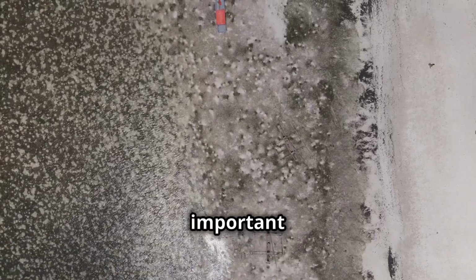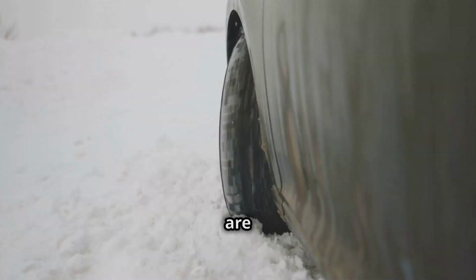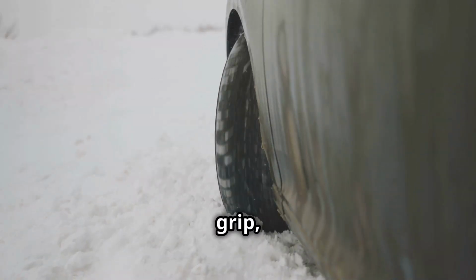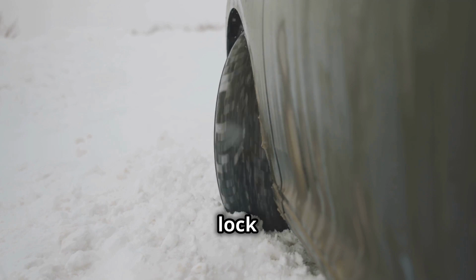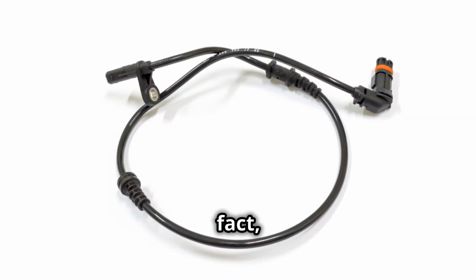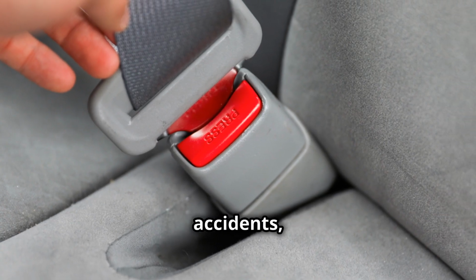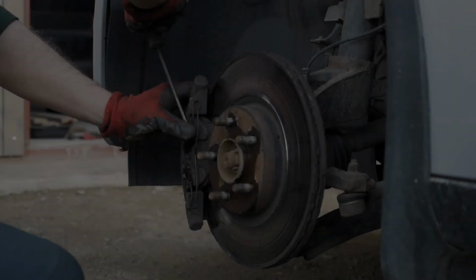ABS is especially important in slippery conditions, such as rain, snow, or ice. When roads are wet or icy, tires have less grip, making it easier for wheels to lock up during braking. ABS helps to maintain traction, allowing you to stop more quickly and safely. In fact, studies have shown that ABS can significantly reduce the risk of accidents, especially fatal ones.